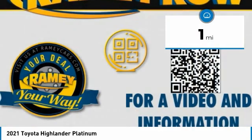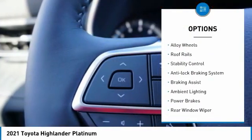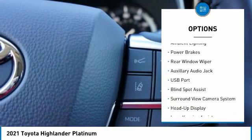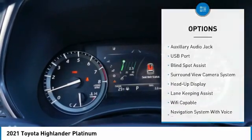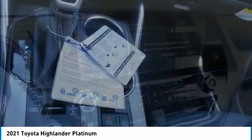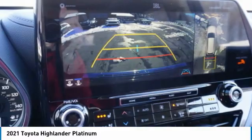Here are some of this vehicle's great options: power windows with safety reverse, hill descent control, alloy wheels, roof rails, stability control, anti-lock braking system, braking assist, ambient lighting, power brakes, rear window wiper. Take this vehicle for a spin and see why so many shoppers are now proud owners.